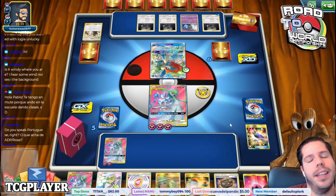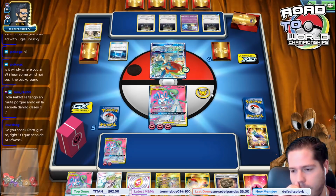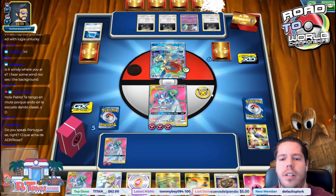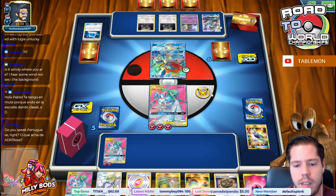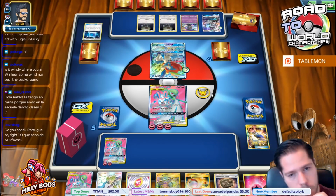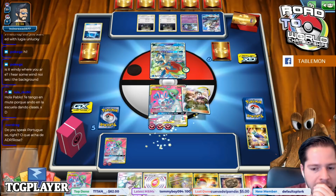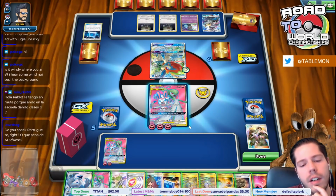If I could take away the hand though, that would have been much better. So maybe I should have just transferred everything. But I had no way of knowing that I was going to get an energy off of my prizes. Could have anticipated it maybe a little, but that was still really hard to determine. Alright. Very nice top deck. A tag switch would have been insane here.